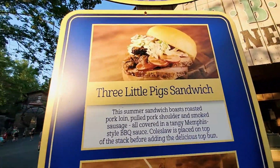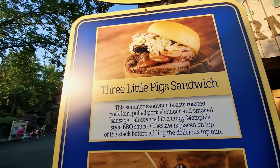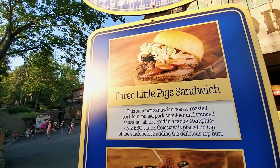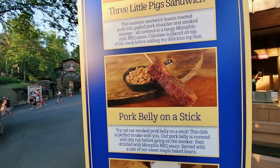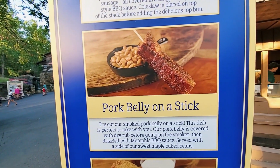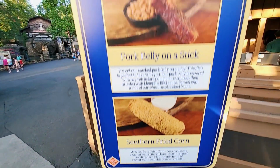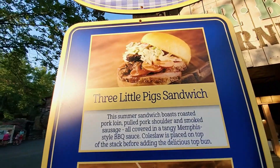Three little pigs sandwich, which sounds really good. You get the whole shoulder, smoked sausage and the pork loin on there. Pork belly on a stick. Had that last year and we didn't like it at all. And then they got the southern fried corn down here. But that sandwich, that just sounds good.